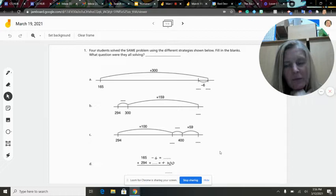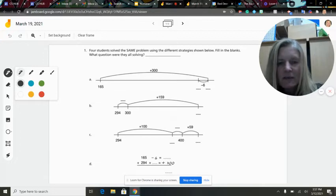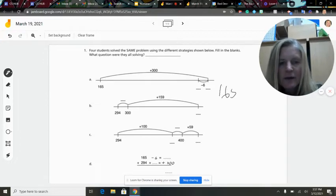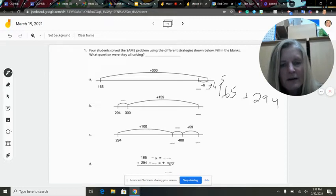Okay, so hopefully you paused me, and when you get back here and you look at this, let's see if I can write on here easily. So here you can see, when I first looked at this, I thought, well, okay, I know they're starting with 165. They added 300 and then came back 6. So they must be doing 165 plus 294. Okay, and what a great strategy. I thought, okay, I have 165, I have to add 294, which is really tricky. So I'm just going to add 300. And that would take me to 465. And then back up 6 and you'd be able to get your answer. Sorry, I'm not even going to write on there because my pen doesn't work very well.